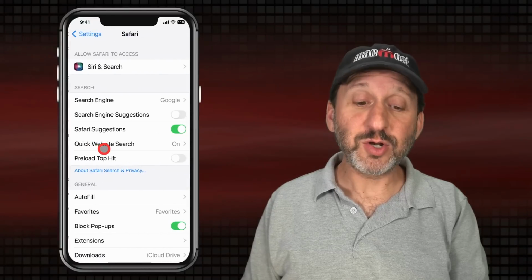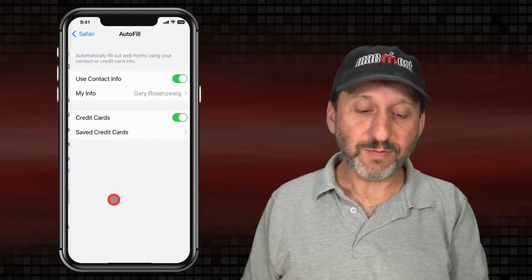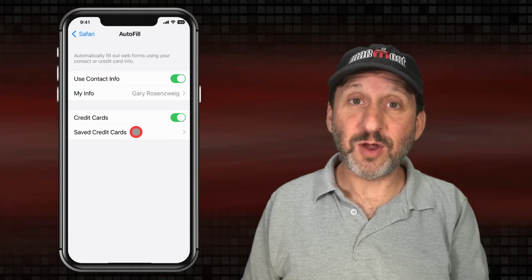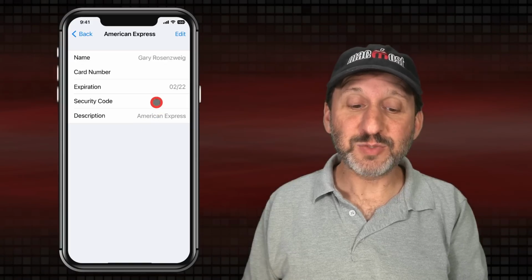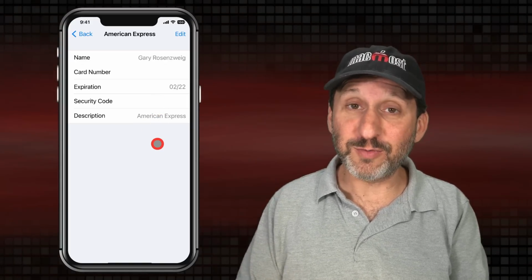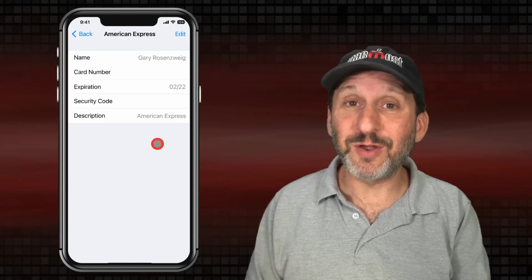In Settings under Safari, you've got Autofill. And now one of the things you can do in Autofill is you can go to Saved Credit Cards and there's now a spot to put your card security code and that'll automatically be filled in with autofill so you don't have to type your security code each time.